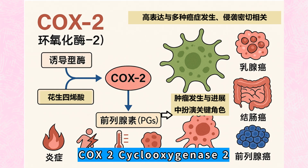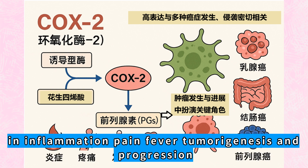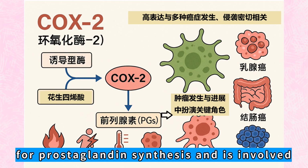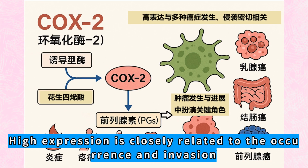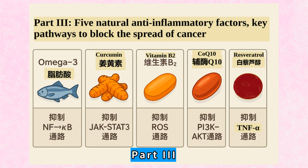COX2, cyclooxygenase 2, is an inducible enzyme that plays a key role in inflammation, pain, fever, tumorigenesis and progression. It is the rate-limiting enzyme for prostaglandin synthesis and is involved in the process of converting arachidonic acid into prostaglandins, PGs. High expression is closely related to the occurrence and invasion of various cancers, such as breast cancer, colon cancer, and prostate cancer.